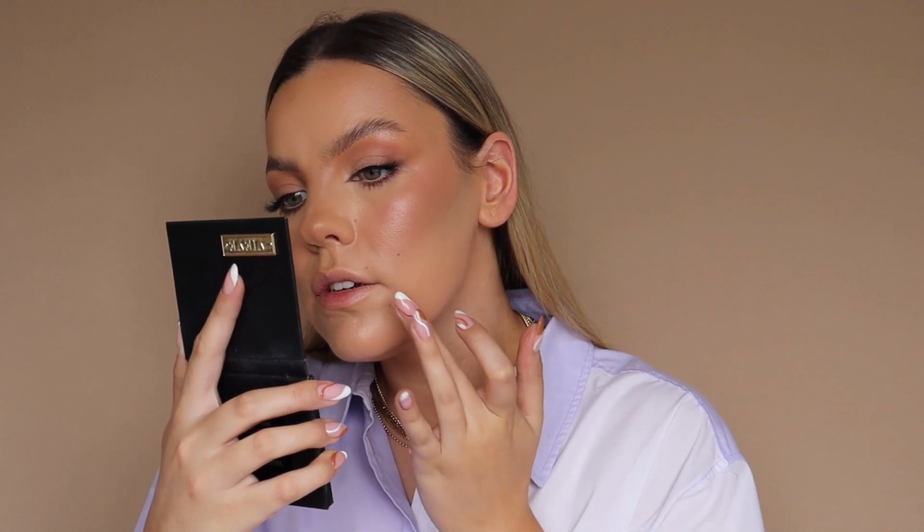I mean, you can just basically make it like a mole with this. It's such a good idea. I learned it from Desi Perkins like years ago. Desi Perkins is the bee's knees. I love her so much. And then I'll just go over lightly with my finger, or you can use your sponge, whatever you like.